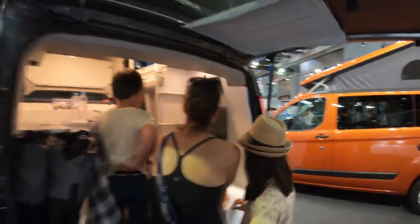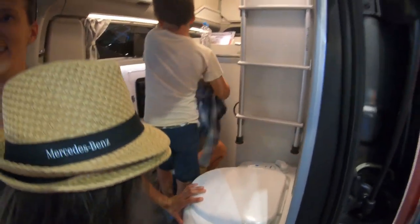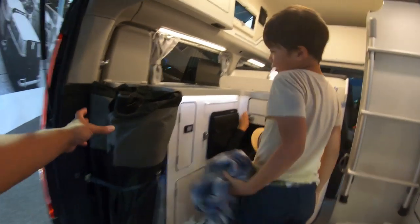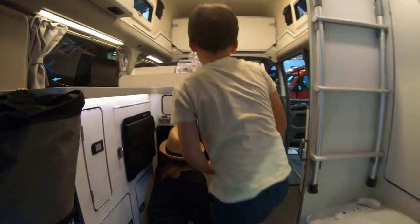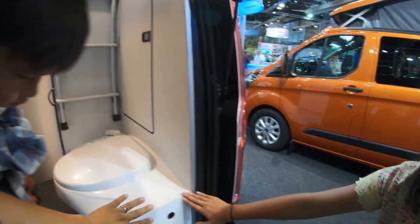Okay, back of the Nugget Plus. Dedicated toilet from the back. For your Nugget Plus. For your big nuggets. Oh, these chairs? Huge chairs. So I think that when that bench folds down, it's like that one that has a long bed. This is the black water. This is the toilet cartridge. Yeah, cassette toilet.